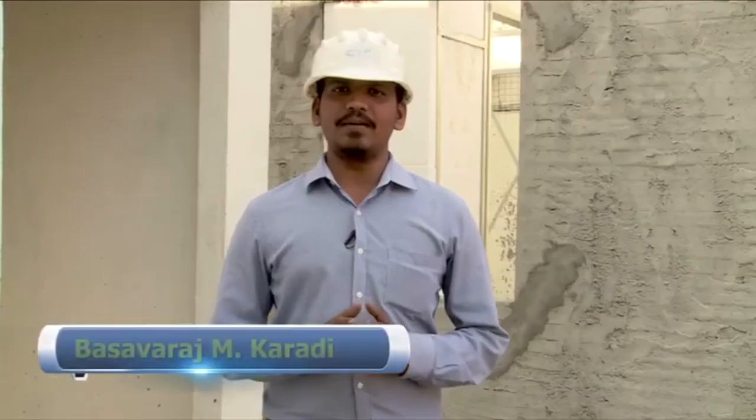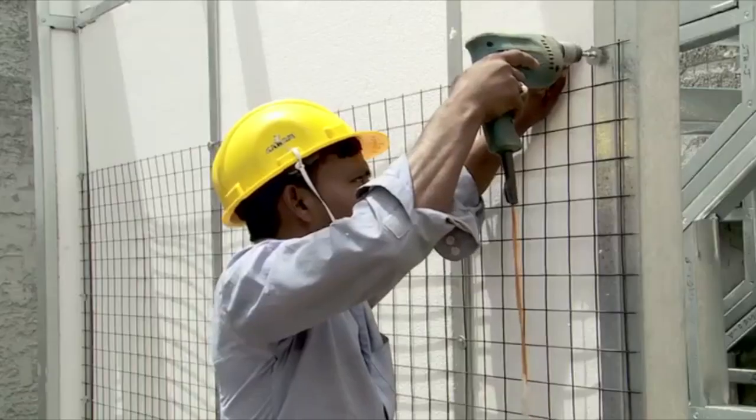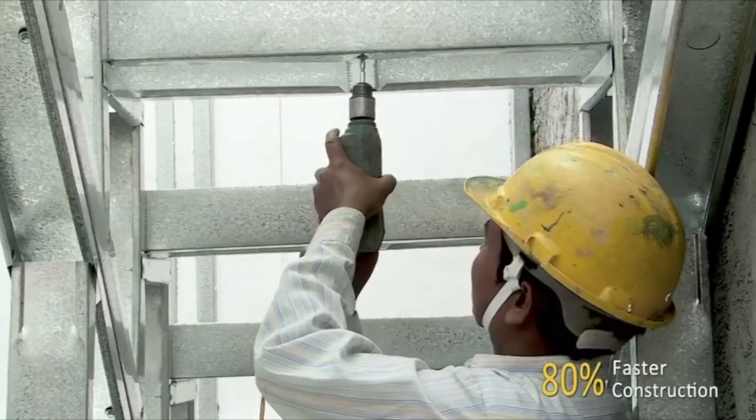The light gauge steel frame building is about 60% lighter than the conventional building. Therefore, the foundation required is light. The construction is about 80% faster. The structure has high and better thermal and sound insulation and is disaster resistant.